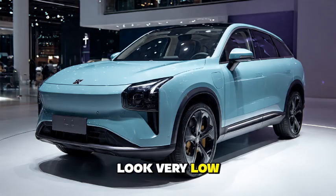So, it does look very low. It looks very compact. Despite that, it's actually just a smidge under 5 meters long. It's a lot bigger than you think it is. It looks a lot smaller in real life. They've done a very good job with the proportions of the YU7. Now, speaking of proportions, you can see the bonnet here. Looks pretty big. This is a massive bonnet, and that's because we've got a big frunk underneath here.